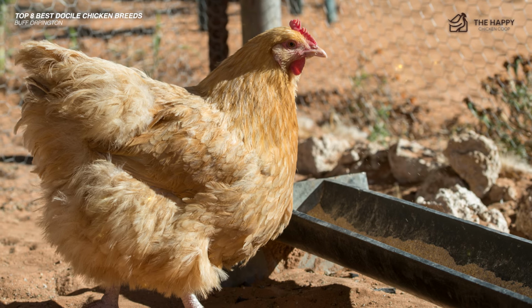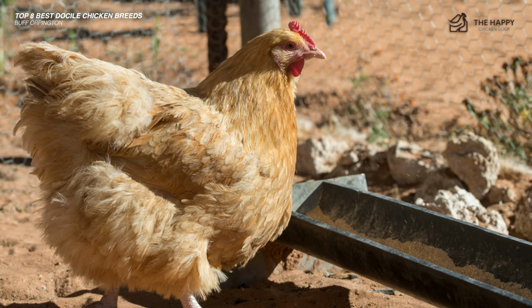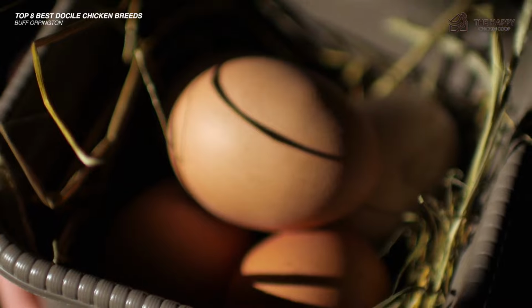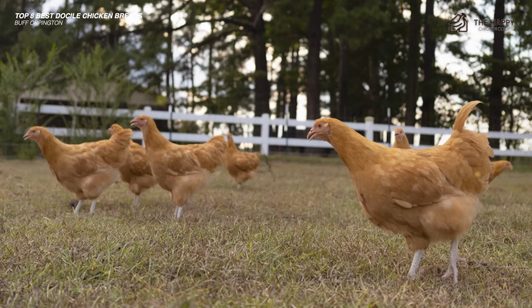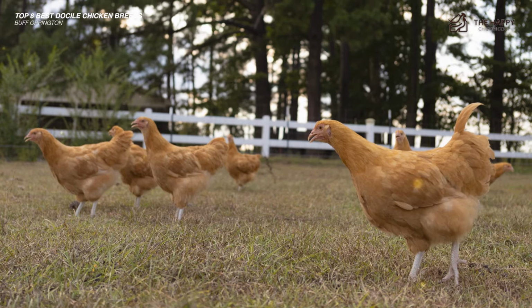The Buff Orpington is a large breed, so it's best for people with a bit more space and bigger coops. They're large enough to provide plenty of meat and lay many large brown eggs. They, however, are protective of their young and should be left alone if they have chicks. If you live in a colder climate, the Buff Orpington is a good choice. If not, you may want to check out other breeds in this list.